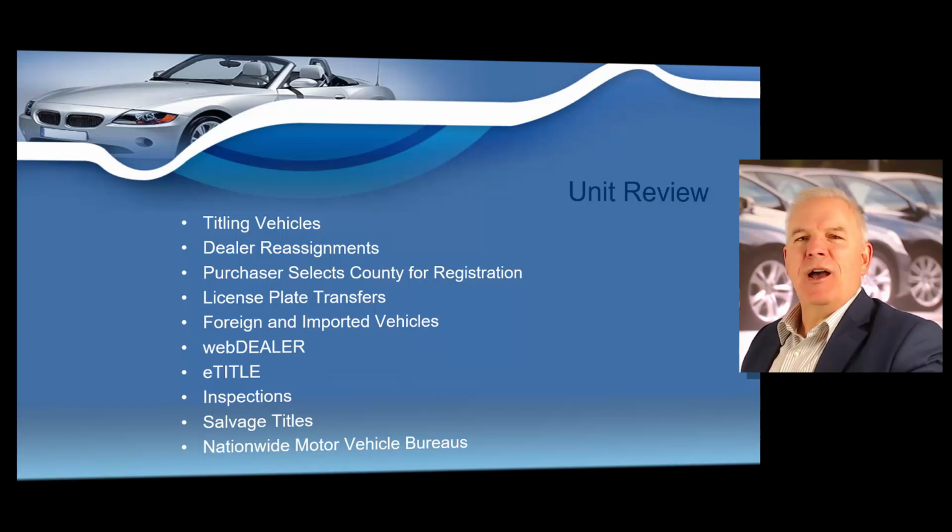In this unit, we learned about titling vehicles and dealer reassignments. Remember to allow the purchaser to select the county for registration. We covered license plate transfers. We talked about exporting and importing vehicles. We've delved into the web dealer and e-title systems. We learned about inspections and salvage titles, and we also showed a link to the nationwide motor vehicle bureaus throughout the United States.